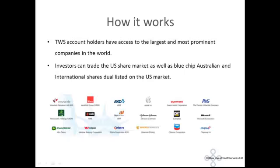Trader Workstation account holders have access to the largest and most prominent companies in the world. Some of the shares you can purchase on the US market include Apple, ExxonMobil, Procter & Gamble, Caterpillar, Microsoft, John Deere, etc. You can also purchase Australian and international blue chip shares that are dual listed on the US market as well, such as Telstra, NAB, Woodside, BHP, Rio Tinto.